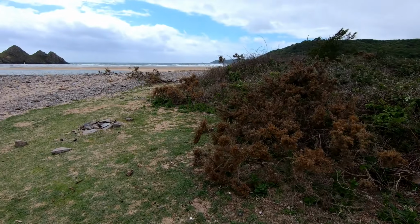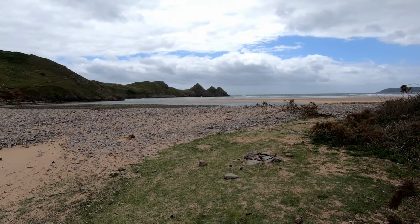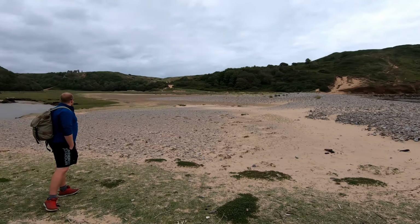There we are, that's our cuppa finished with. Say goodbye to Three Cliffs Bay. We're now going to walk up the river valley back to Park Mill, where we've left the car.